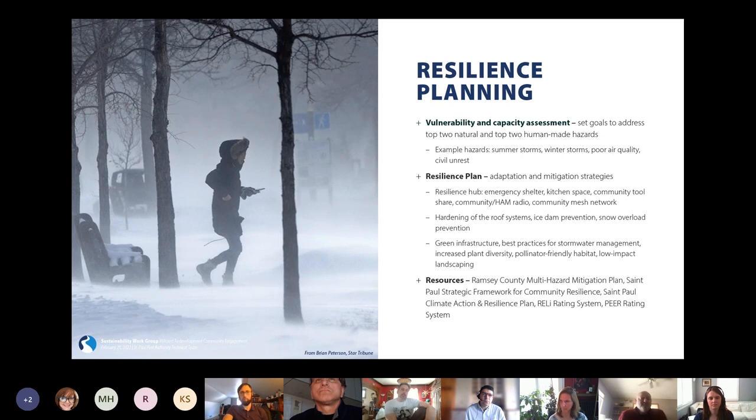I think of this one as what happens when things go to hell in a handbasket. How do you get the felled oak out of your driveway after a tornado if you don't own a chainsaw? What do you do in the case of extreme drought, extreme storms, et cetera? The resilience plan could talk about things like hardening roof systems, green infrastructure, and there's a multitude of resources here. There is a rating system kind of like LEED called RELi, R-E-L-I, which is a national, internationally based set of ideas, a framework about what are some smart resilience things to do.